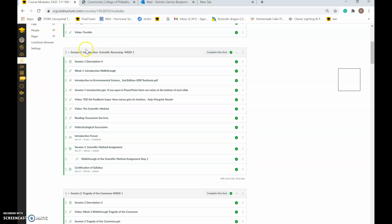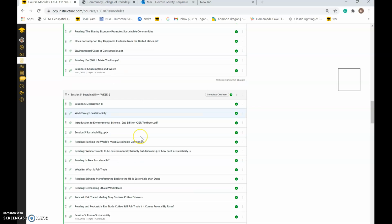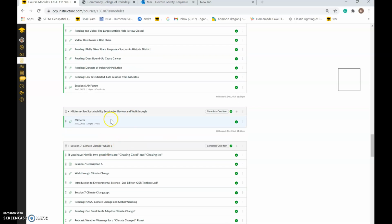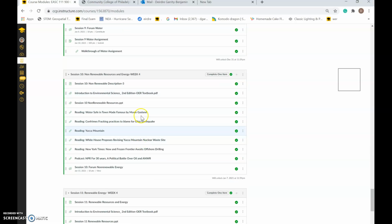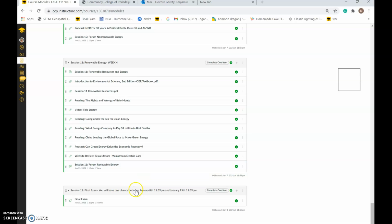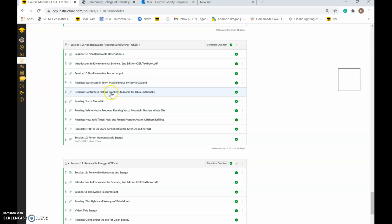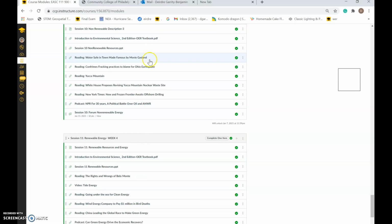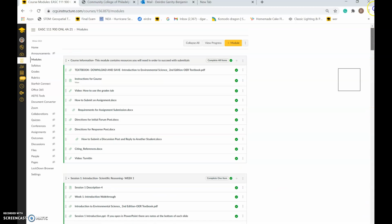And again, the sessions are broken up. Week 1, we'll cover 3 sessions. Week 2, we're going to cover 3 sessions, and you also have your midterm due. Week 3, we're going to cover 3 sessions. Week 4, we're going to cover 2 sessions, and then you're going to have your final exam due. And remember, week 4 ends on a Friday, not on a Sunday. So it's really important that in week 4, you have 2 forum posts and 2 response posts, as well as the final that week. So super important to stay on track during the semester.